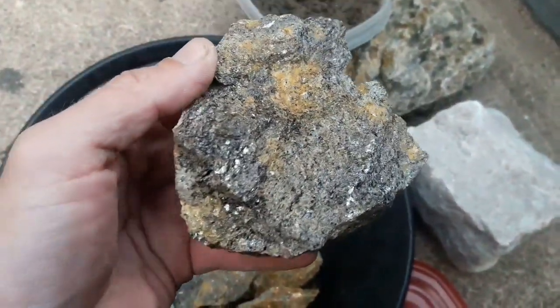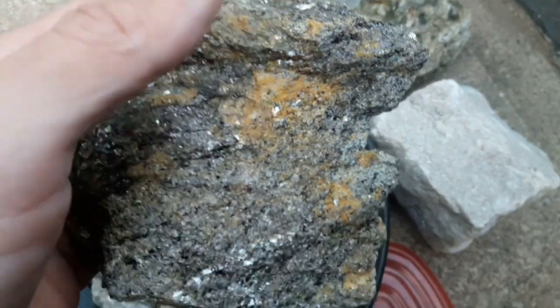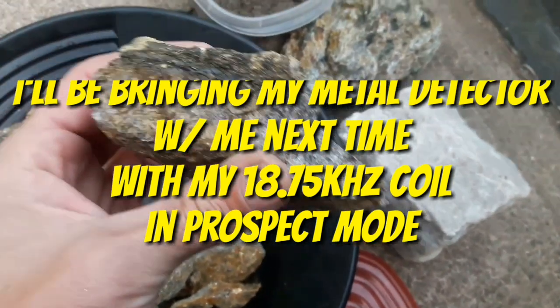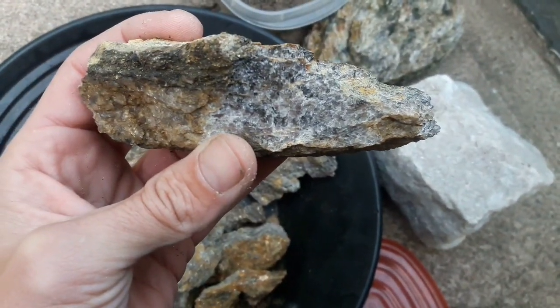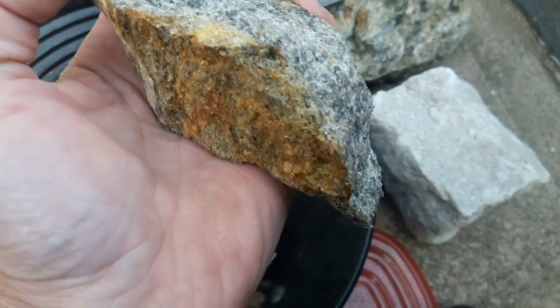Another piece. Quartz, mica. All little rust stains in the middle, you can see there's iron in it. Broke off the corner there. Thick piece of quartz. Yeah, more of that materializes after the quartz vein.